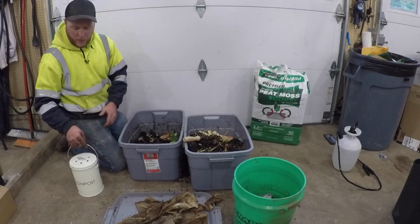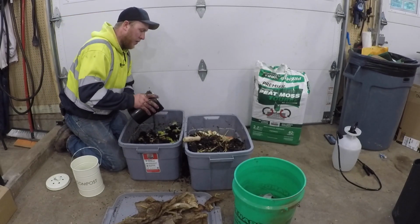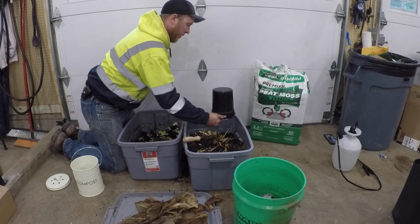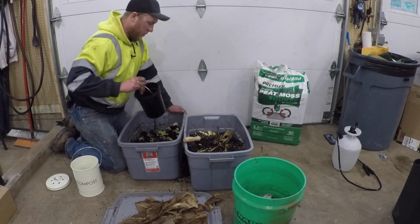Then I'll divvy up my little compost bin here. Like I said, a lot of this is coffee grounds and just little odds and ends. Looks like mostly coffee grounds for this week. Alrighty.